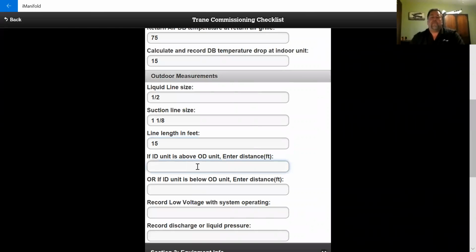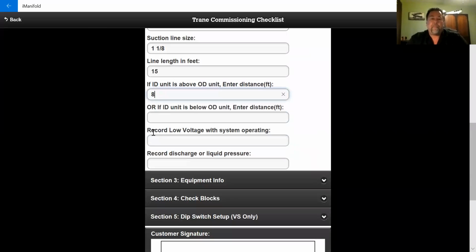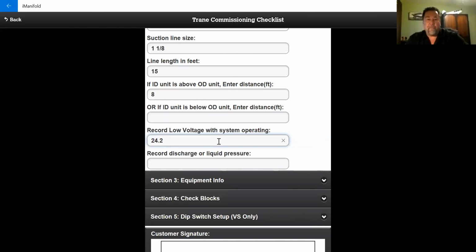If the indoor unit is above the outdoor unit, how much further up is it? We'll say it's sitting up in an attic. We'll just say it's 8 feet higher. Or if the indoor unit is below, if it's sitting in the basement and the condenser unit is sitting outside at ground level, you're going to want to put how far below the outdoor unit it is. Record the low voltage with the system operating. 24.2 volts.